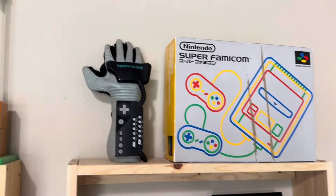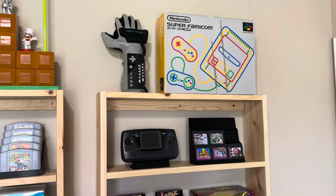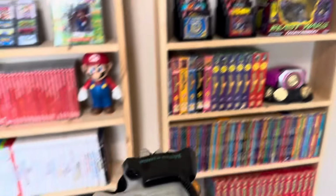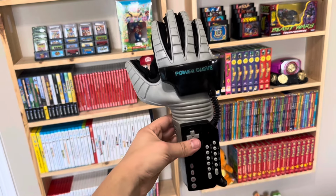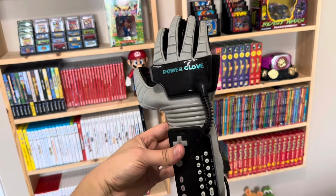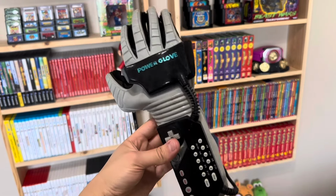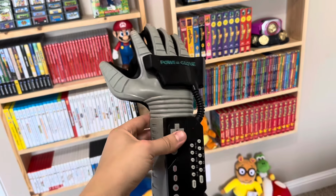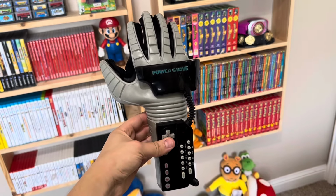Now, the main thing that's new here is I did have a retro Super Mario here, but I picked up this Power Glove and I got it for an absolute steal because it was very dirty, very used up. And I'll let you guys know I paid $30 for this. And if you guys look online, they're going for a lot more. And I cleaned it up. I took it apart and cleaned it. And you could probably use a second cleaning, maybe with like a magic erase marker. But for now, it's good for a display piece.